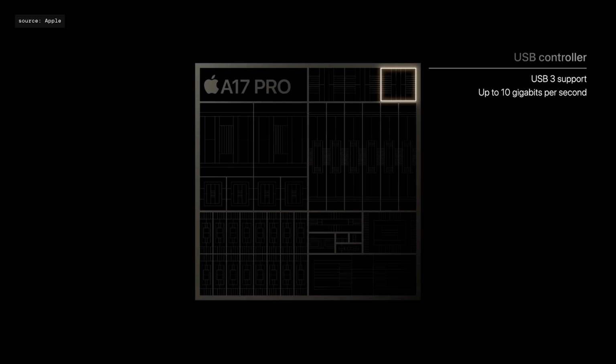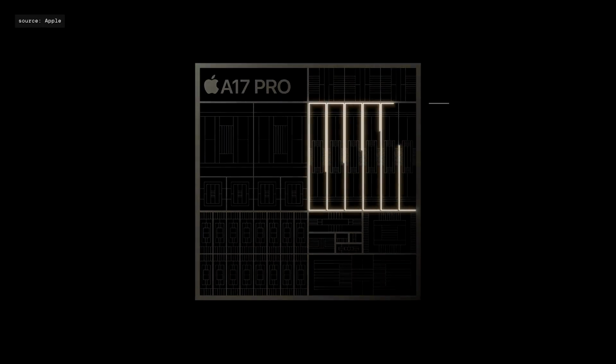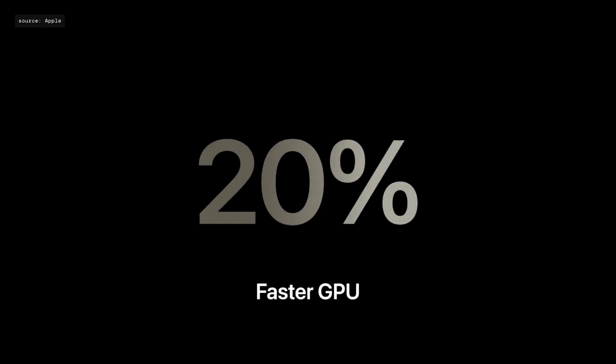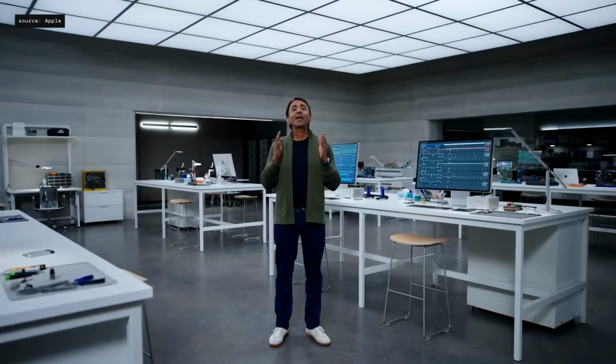The groundbreaking innovation of A17 Pro is a brand new GPU with a new Apple-designed shader architecture. This is a Pro-class GPU. The new GPU is now a 6-core design, which is up to 20% faster for peak performance. We've added brand new features to the GPU, like mesh shading, which lets games create detailed environments while drawing less power. And for the first time, we have hardware-accelerated ray tracing.